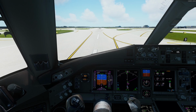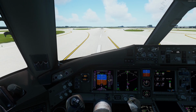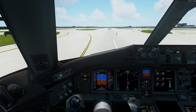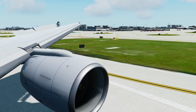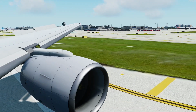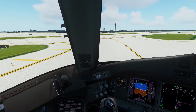Expect level 350, 10 minutes faster. Departure frequency 132.25, squawk 1464. Okay, Envoy 21 is cleared via the Eon 3 departure. Readback is correct. Push at your discretion. Expect runway 26 left.